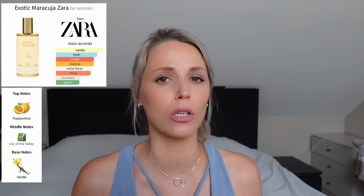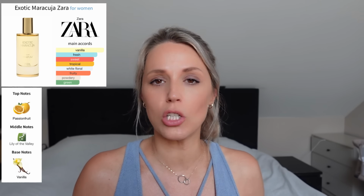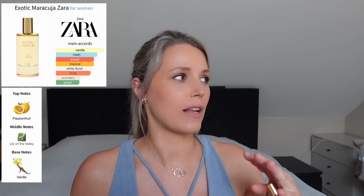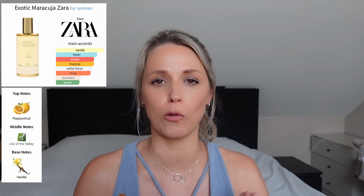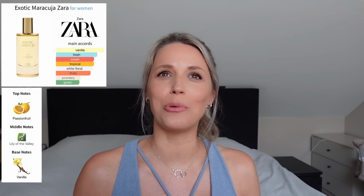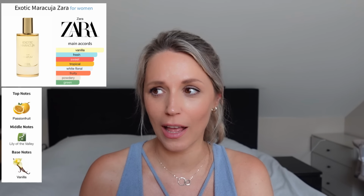And I know that there is a vanilla note in the base, but I really wouldn't look at that note too much. Also, don't look at the name too much, because it really instantly reminded me of a 2010s era type of fresh white floral designery fragrance. And I was thinking, this really reminds me of something that I know. But again, as so often, I couldn't instantly put my finger on it.